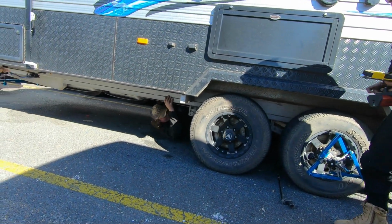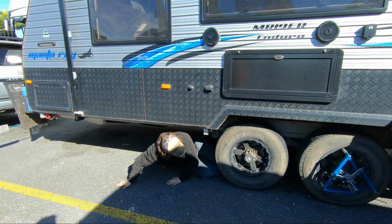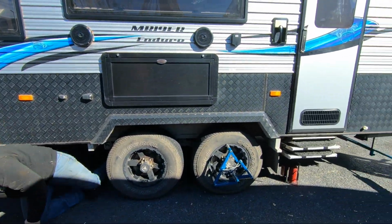It's a good thing we got a little bit of clearance under this van for Billy there. He's a big boy. Working his ass off. Done good. That's great.